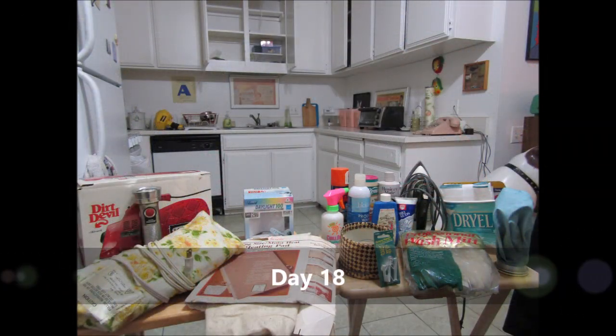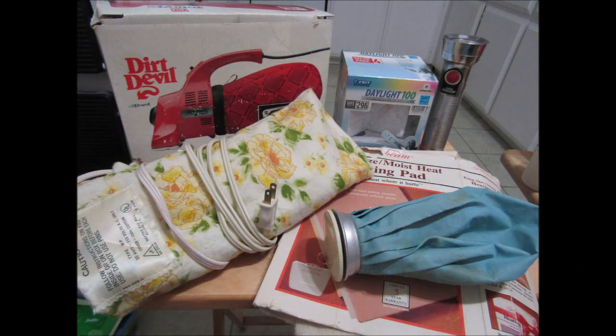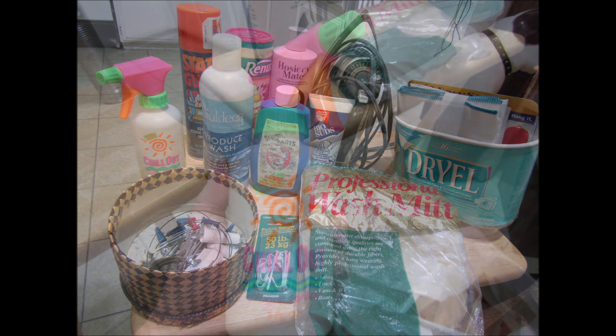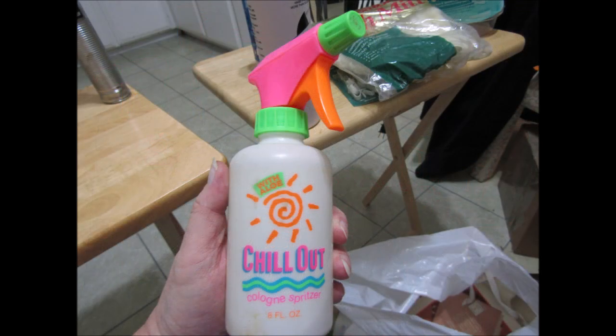On day 18, my roommate helped me take down everything from the second and third shelves, a real hodgepodge of items like heating pads and hot water bottles, cleaning and laundry supplies. The iron was a surprise. I could have sworn I'd gotten rid of that years ago with my ironing board. Now, this bottle of Chill Out Cologne Spritzer is a Coty product from the early 90s. It's gross now, but it smelled pretty good 30 years ago.